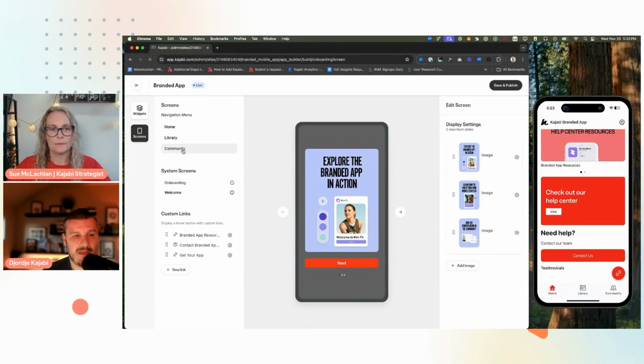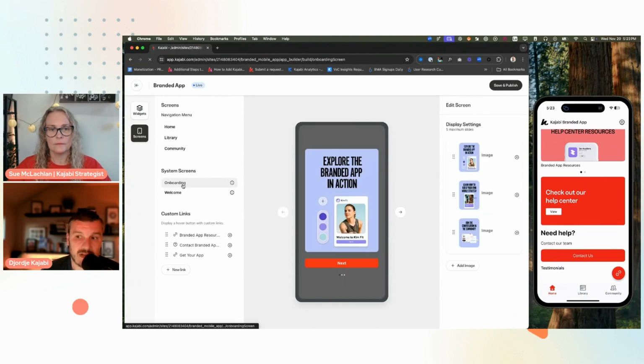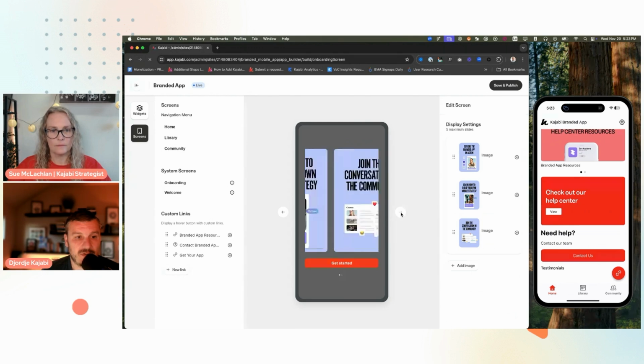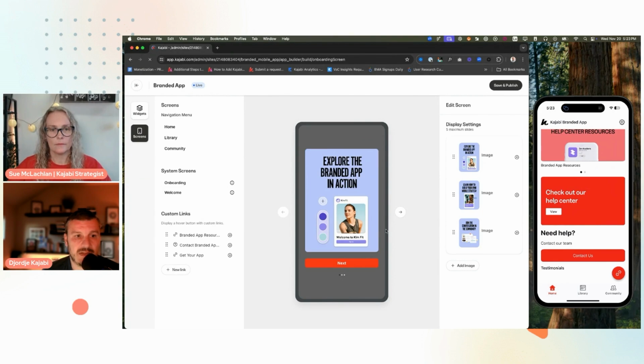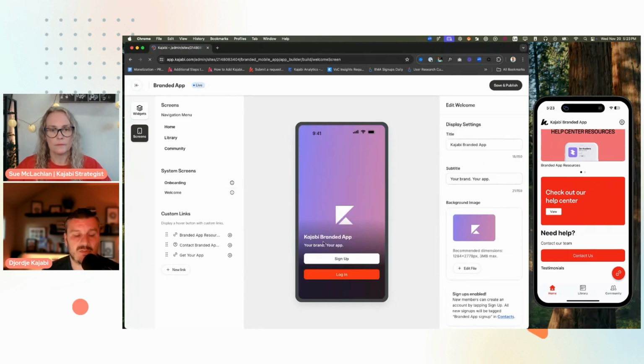And then you have the ability to design an onboarding screen. So for your first-time logins and signups, you can explain to them what the app is all about and what you're trying to offer, and then the welcome page you can fully customize as well. You can see I have a sign up and a login button here. As long as you have a widget on the homepage, the sign up button is activated. You now officially can also use it as a tool to acquire members through the app.